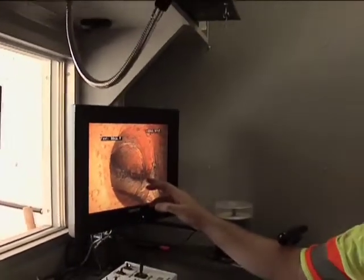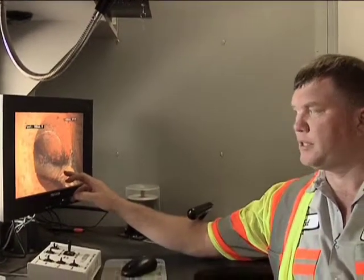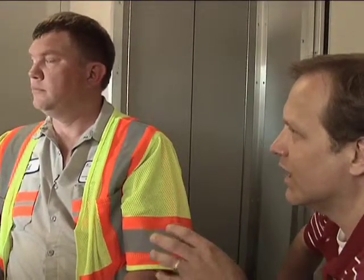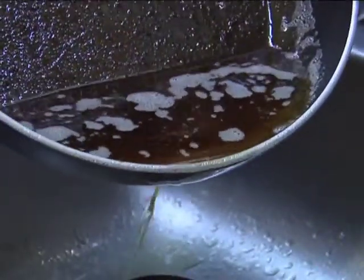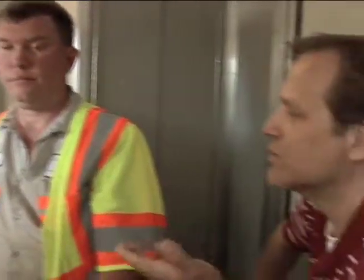That is correct. Right here at this circle is where the city pipe ends and the homeowner's line begins. Okay, so do you actually know, by looking at this, exactly which house this is? We can find out which house it is. So you have the ability to go into the line like we are right now, and you can see that this particular house is actually putting grease in some way down their sewer system. That is correct.